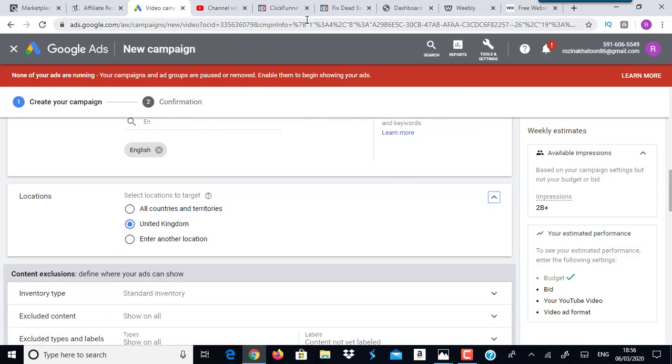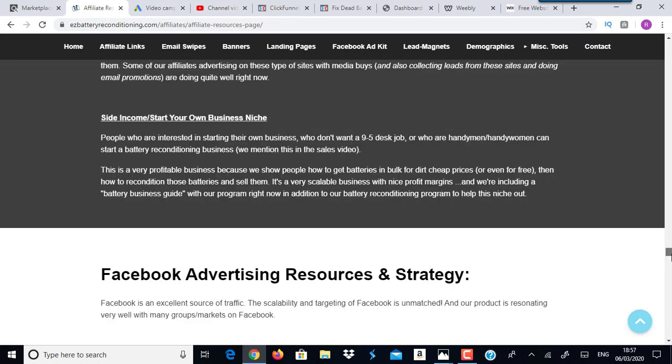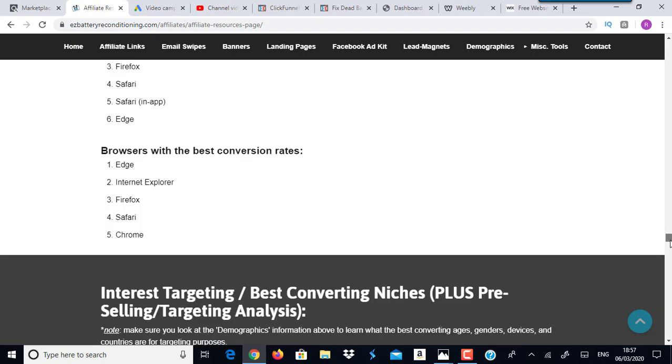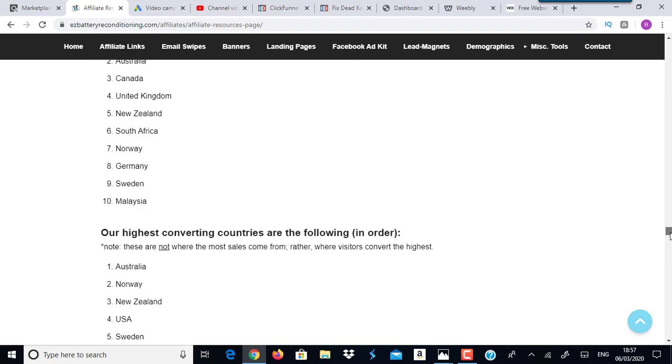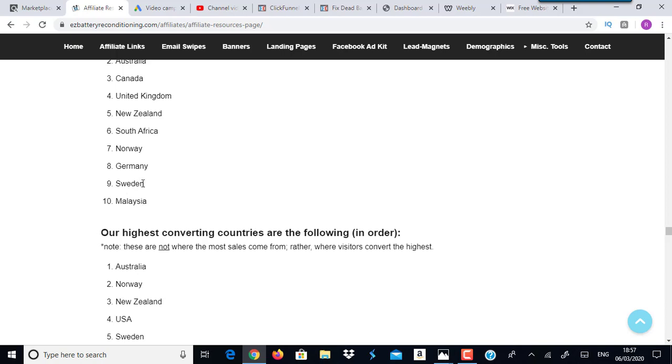In fact, if you're going to promote this offer, easy battery reconditioning, look what they are doing. Okay, because it's a win-win situation, they are giving you the top converting countries as well. Look at this. The countries that have the most total sales are the following in order: United States, Australia, Canada, United Kingdom, New Zealand, South Africa, Norway, Germany, and Sweden and Malaysia. Our highest converting countries are the following in order: Australia, Norway, New Zealand, USA.